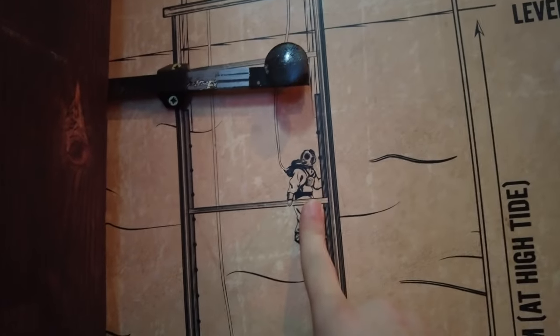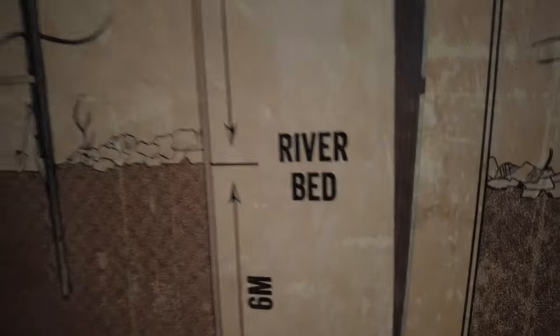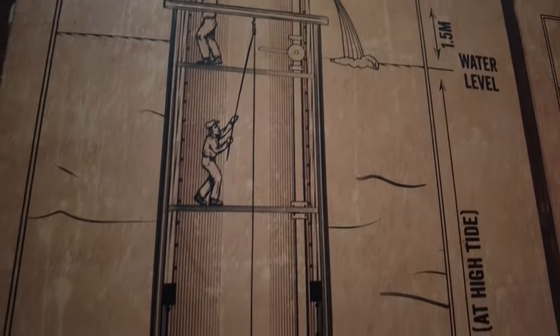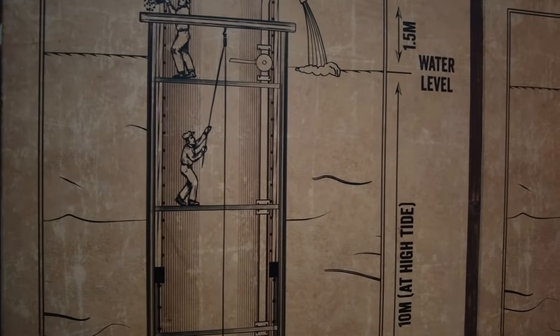It's a nasty dive, that one. So you can see Buddy here working his way down. Buddy on the bottom, he's got a shovel and he's giving her, right? And then gradually the weight of the caissons sinks them down and they go deeper. You can see the riverbed here, about 6 meters of penetration. Pumping water from the caissons each day enabled the divers and later navvies to dig further down, up to 1 meter per shift, to bring them over the high water. The total height of the caissons had to be over 17 meters.